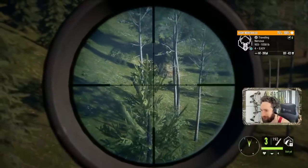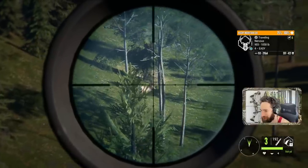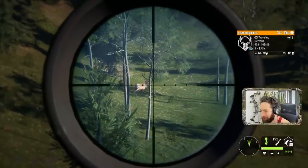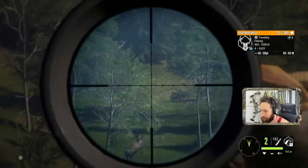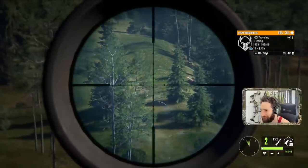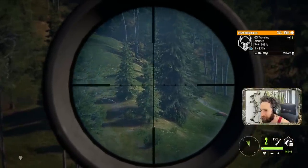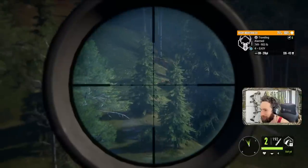We were just about to take the shot, but then he turned back. So now we gotta wait till he turns broadside. All right, he's gonna cross through right there, and that's gonna be our opportunity for a shot. Perfect shot. Beautiful bull is absolutely hammered. We could probably potentially even double up. Yeah, I think we could actually double up.